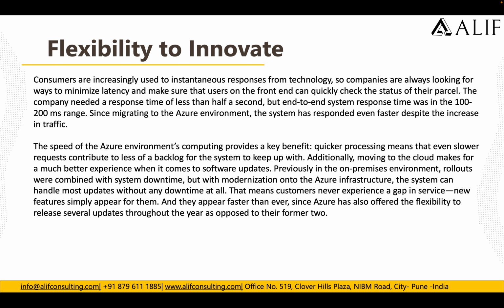Quicker processing means that even slower requests contribute to less of a bottleneck backlog for the system to keep up with. Additionally, moving to the cloud makes for a much better experience when it comes to software updates. Previously, in the on-premise environment, rollouts were combined with system downtime, but with the modernization into the Azure infrastructure, the system can handle most of the updates without any downtime at all. That means customers never experience a gap in the services. Now new features simply appear for them, and they appear faster than ever, since Azure has offered the flexibility to release several updates throughout the year as opposed to their former two.